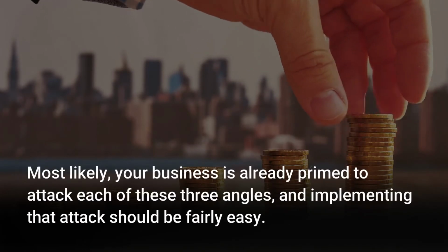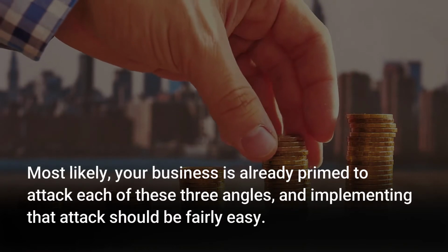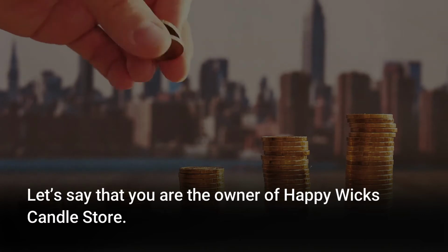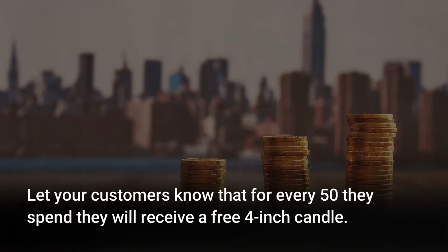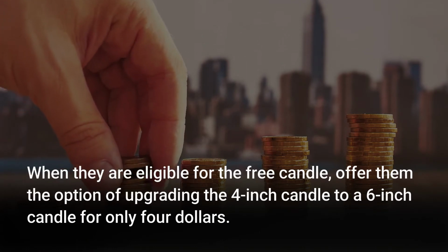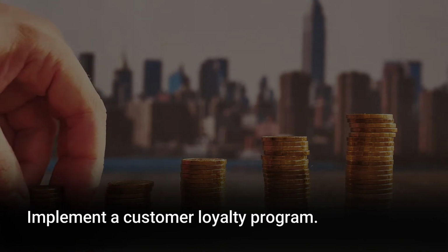Most likely, your business is already primed to attack each of these three angles, and implementing that attack should be fairly easy. Let's say that you are the owner of Happy Wicks Candle Store. Let your customers know that for every $50 they spend, they will receive a free 4-inch candle. When they are eligible for the free candle, offer them the option of upgrading the 4-inch candle to a 6-inch candle for only $4.